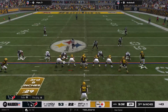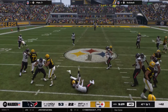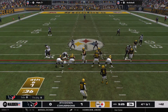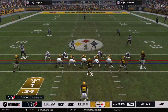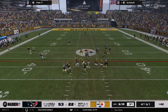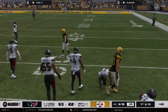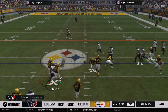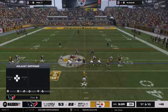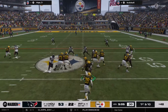Set. Hut. Using the jet sweep for the fake, they run it up the middle. Oh, he didn't need much, but I don't think he got there. Going to depend on the spot, but it looks like he is short. He shot his tight end. That's Freiermuth. And he's going to have the first down. Aggressive call there. It works out as they convert on 4th down. 1st and 10 at the 48.